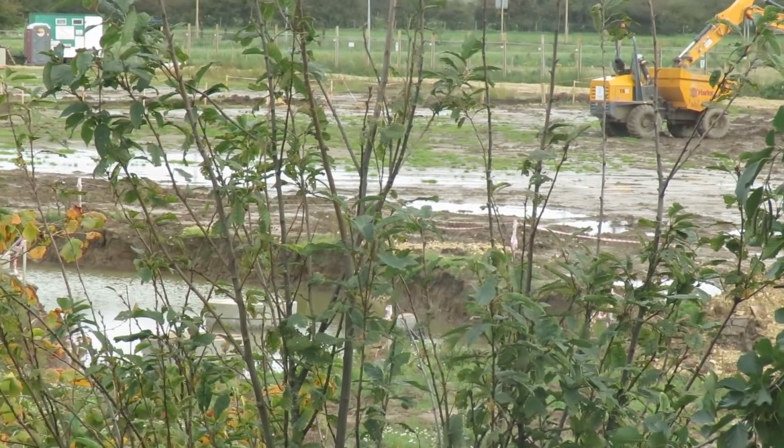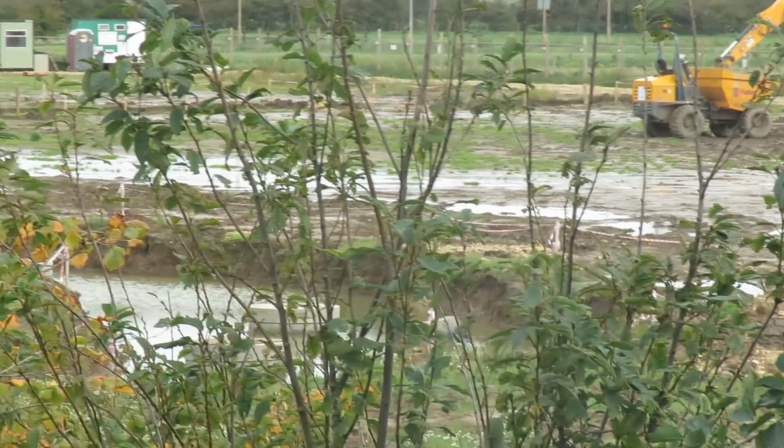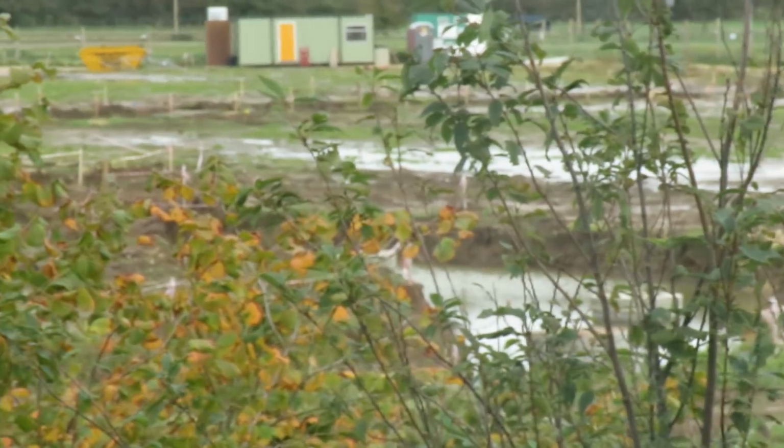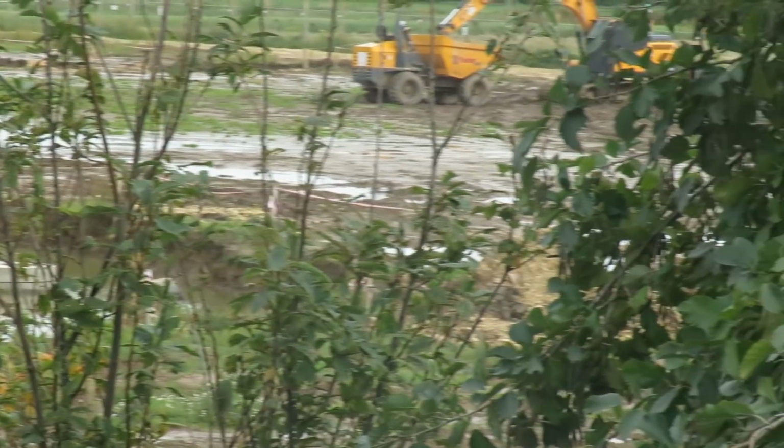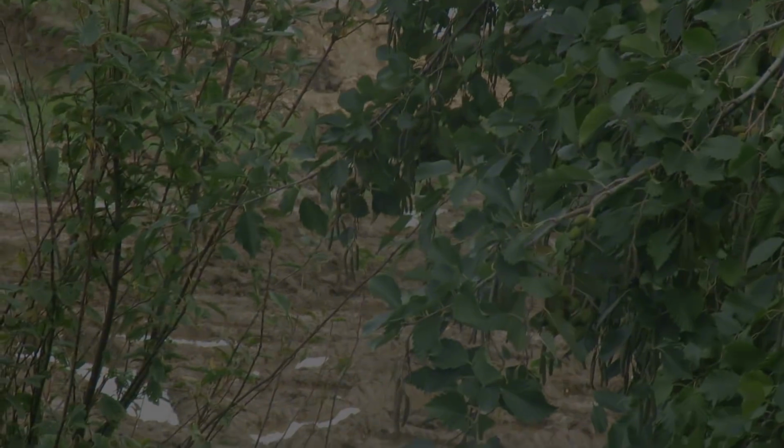But there you go, that's the sort of rain we've had. I can't show you all the field because of the trees and the bushes, but that's what they're contending with at the moment.